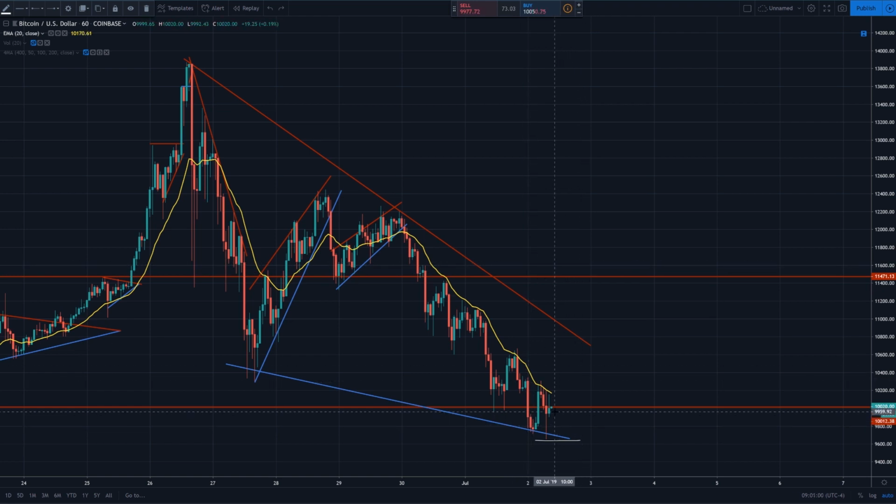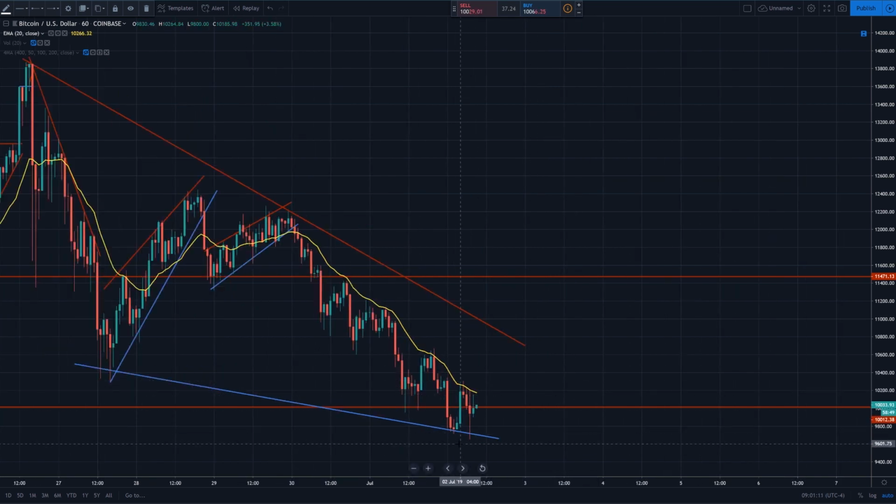If you're going to put in a long here, what I would recommend, and this is not financial advice, make sure you do your own research before you make trades. Yada yada yada. Don't sue me if you make a mistake. What I would say you want to try and do here is have a stop loss down maybe around $9,600. You've got to really decide where you want to put your stop loss. But also, before you put in a long, wait until Bitcoin breaks above this 20 exponential moving average.